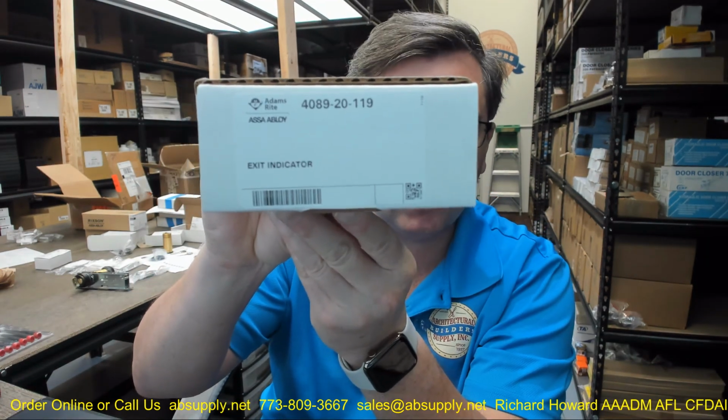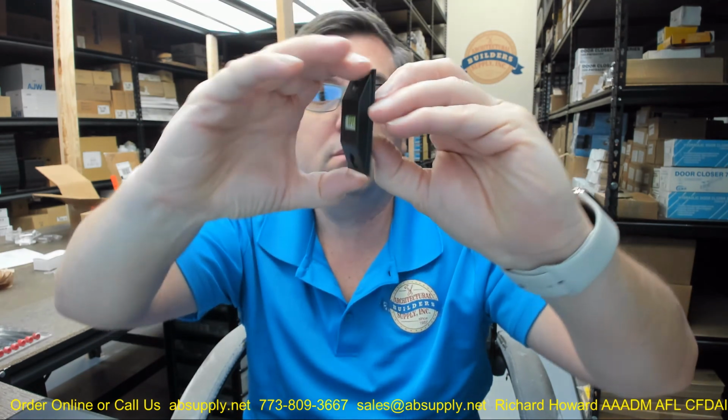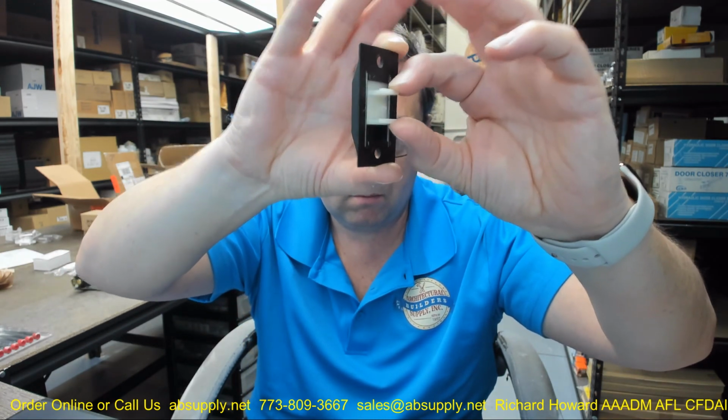In this video is to bring you a closer look at the Adams Rite number 4089-20-119. This is an exit indicator sign, and a lot of little pieces come in the package. Let's go over it. Obviously, first, we're dealing with a 119 finish, a black finish on an occupancy indicator. This is a -20 version, and that tells us that it's for an unusual door thickness.